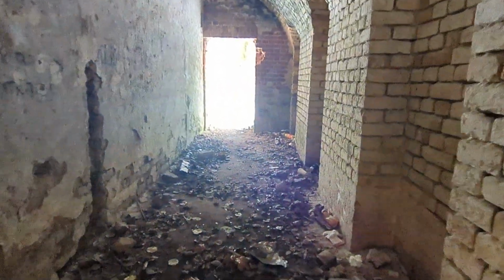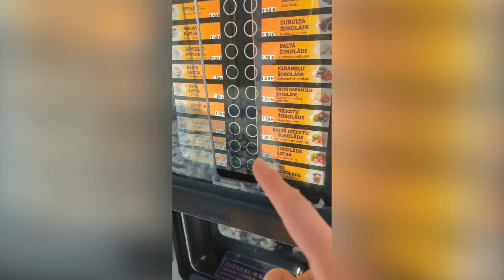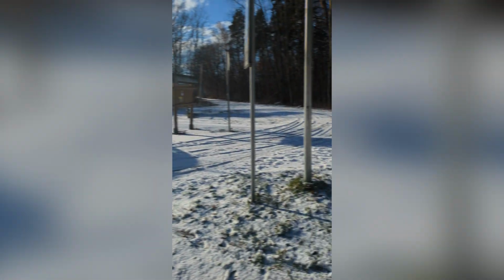Mate, even in the middle of the Latvian forest, you get yourself a little coffee machine. There you go.